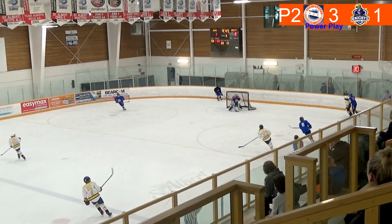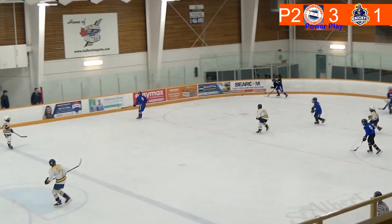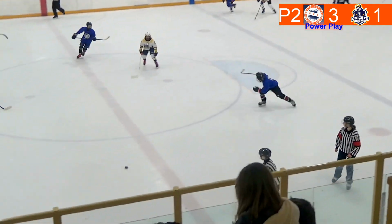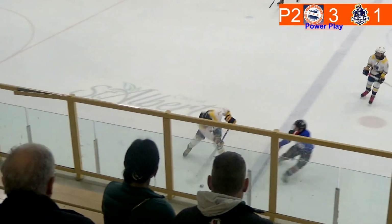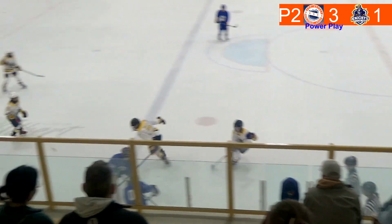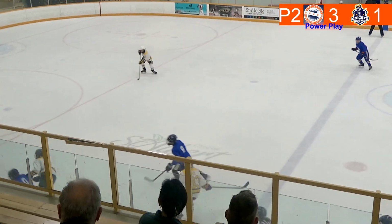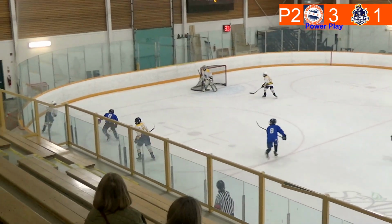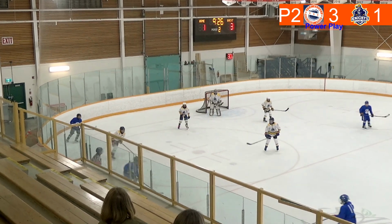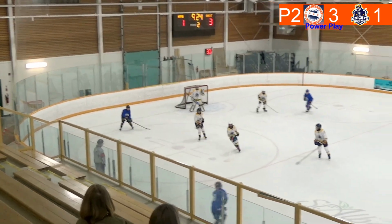Number 11 for Pro recycles it to the far side to 17. 17 off the boards, up to 9. He rips it over to the wide side. Cut off by 0. Pro dumps that into the Knight zone. Back to play it, it's number 91 for the Knights. Reverse to the near side. That's cut off by Alberta Pro. Here's number 8 handling it.